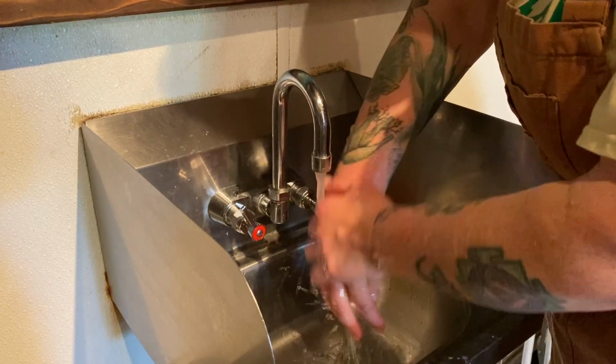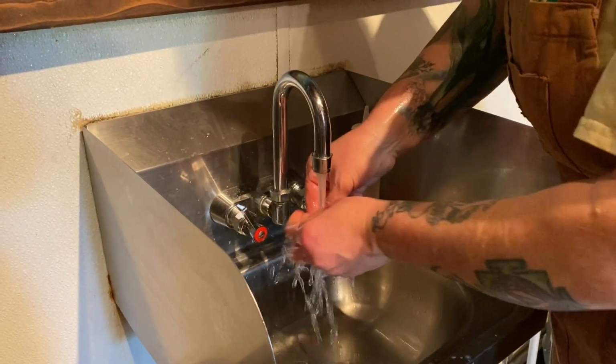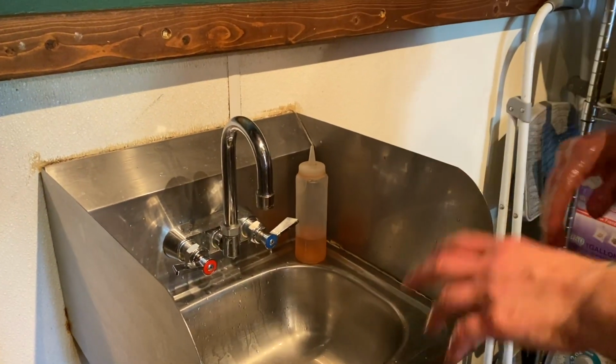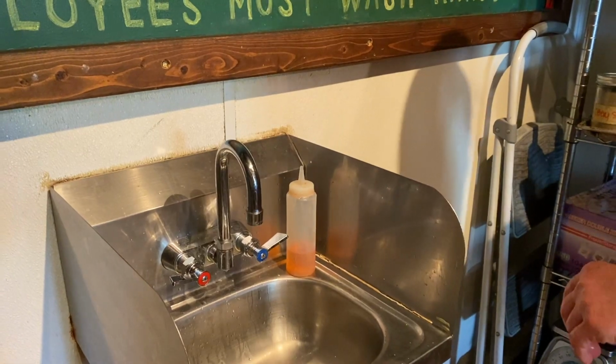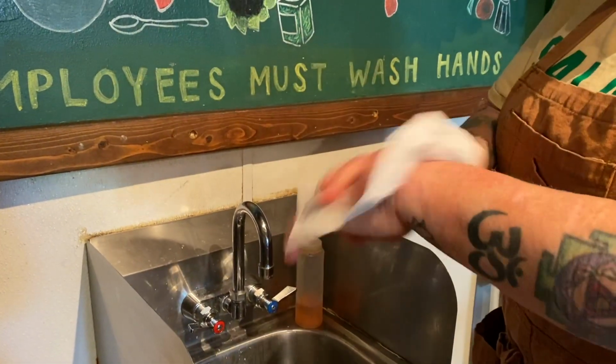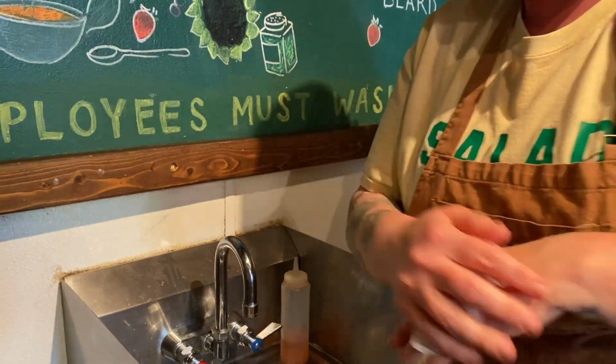And every kitchen has to have a hand sink. We have to make it easily accessible so that everybody, super important when you're in a kitchen, is washing your hands and keeping everything nice and clean. And this sink is specifically for washing our hands. Get them all dry, and then we're gonna be ready to go, get ready to cook.